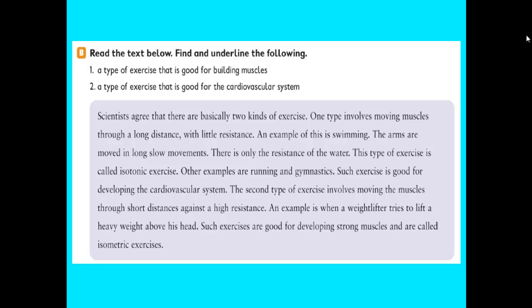The second type of exercise involves moving the muscles through short distance against a high resistance. An example is when a weightlifter tries to lift a heavy weight above his head. Such exercises are good for developing strong muscles and are called isometric exercises.